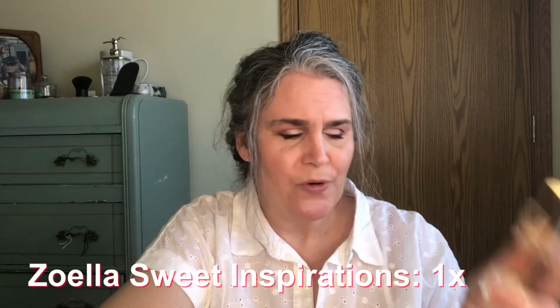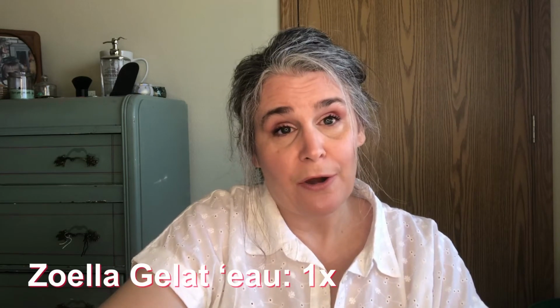I wore Zoella's Sweet Inspirations once. I have 3 by Zoella, and I wore all 3 of them just one time. I wanted to see if they were still good. They are. They're all very different. It's a good fragrance. I think these are actually colognes. No, they're body mists. So this one is Gelato. I have enjoyed wearing all 3 of them to see if they were good. So I need to get more use on them.